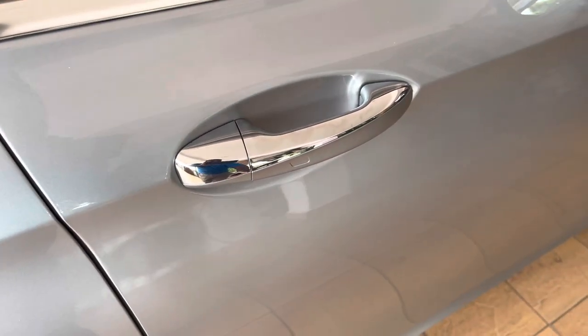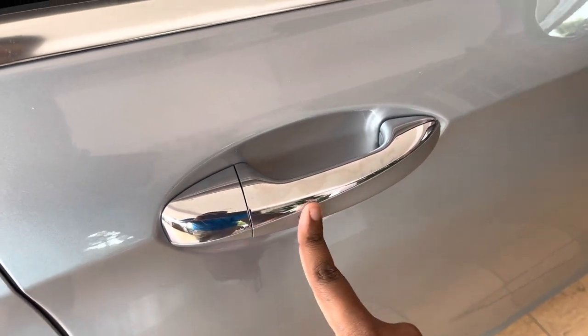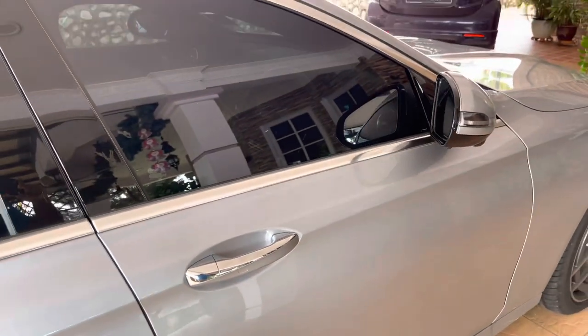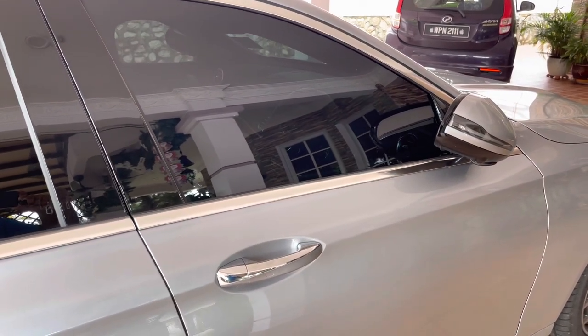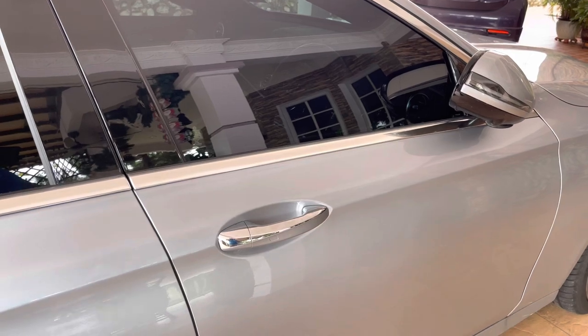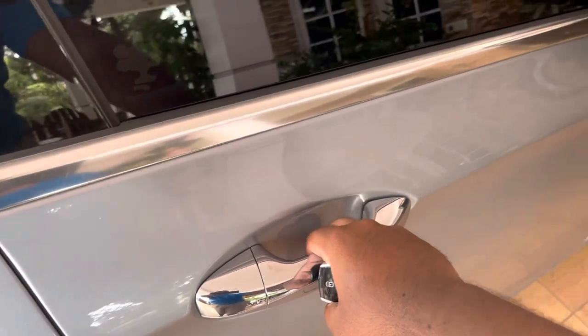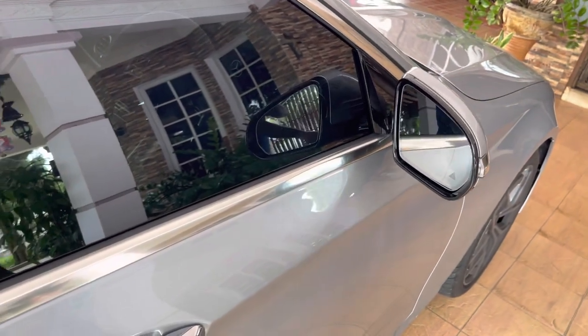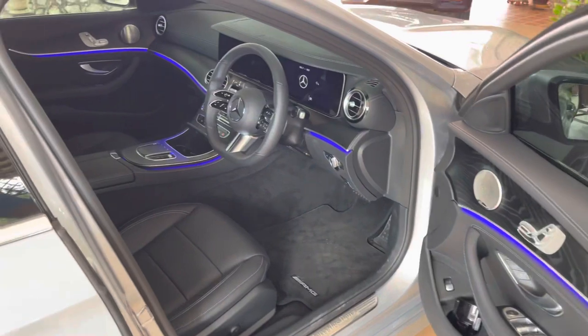So to lock the car, just press this indentation on any of the four door handles. The car will lock. And to unlock the car, just wait a moment and tap the area again behind any of the four door handles. As you can see, car unlocks. And you're greeted by the lovely ambient lighting.